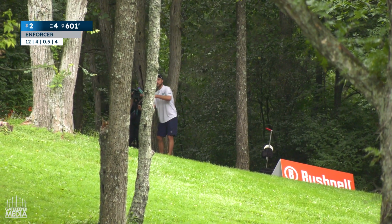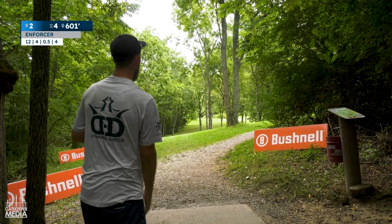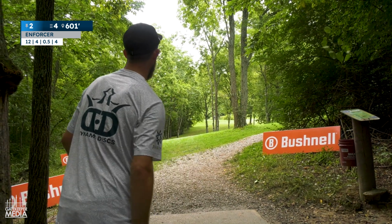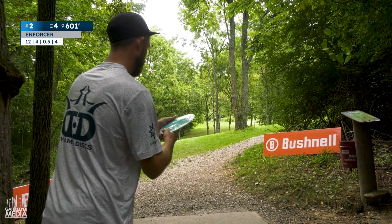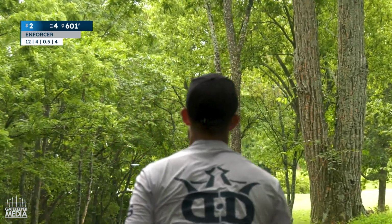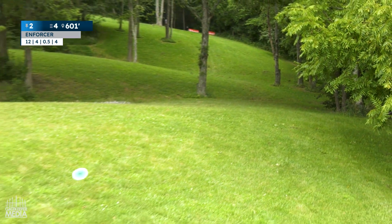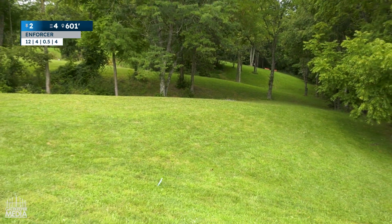As you can see, that tree in the middle kind of separates the fairway. So I'm really focused on hitting my angle left of that tree. And that's really all I'm thinking about. Left of the tree with a little bit of flex, and that should be a good shot. Just like that. That's pretty much golden. So that's exactly what I'm looking for.